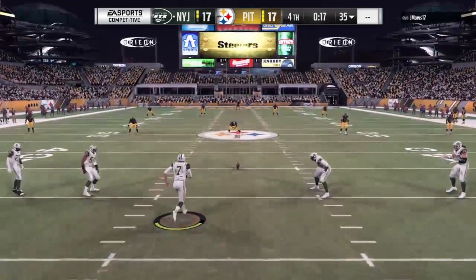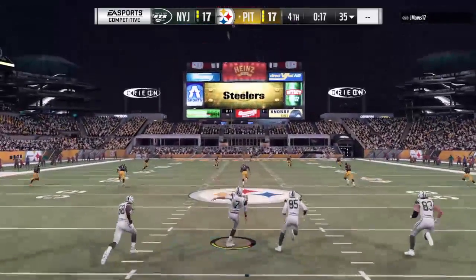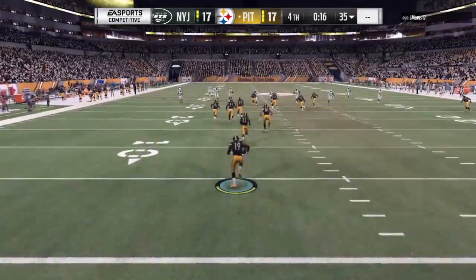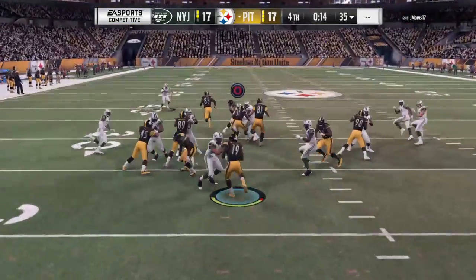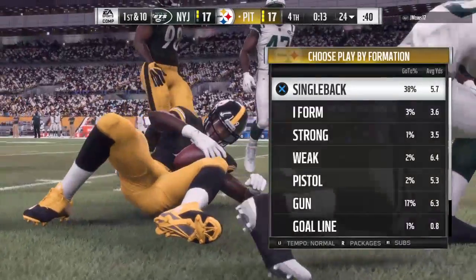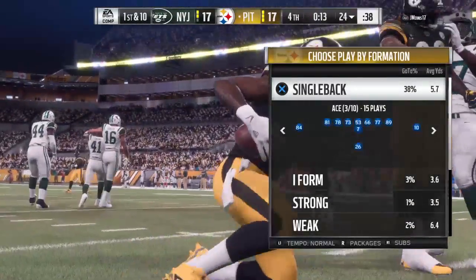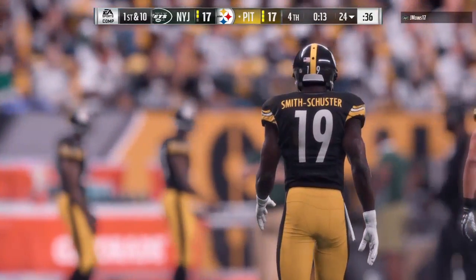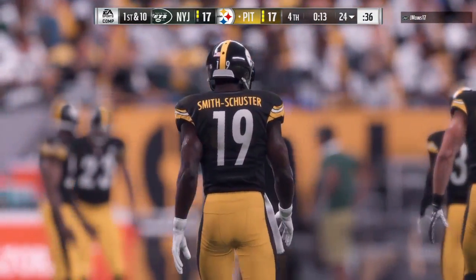So here comes the kickoff now, all even here in this fourth quarter. This will be taken in at the 1. And a pretty good return here. He'll be stopped just shy of the 25 at the 24-yard line. The Steelers offense now, they head back onto the field. They have a little bit of time here to get into field goal range.